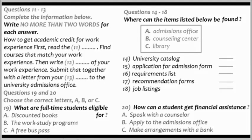I'm interested in entering your business administration program, and I'd like some information on how to apply. I'm a little concerned because I've been out of school for a number of years. That could actually work to your advantage. It's possible to get academic credit for work experience if that experience is related to courses in our program. I've been working in business for several years. How would I get academic credit for that?